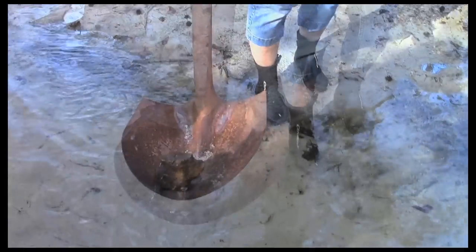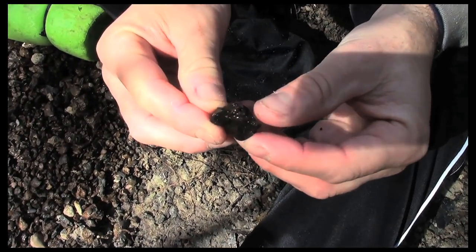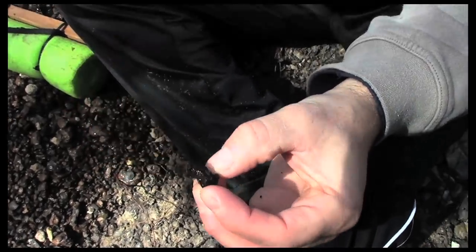Larry, can you identify that? I would say that that would belong most likely to a dolphin, maybe small whale, but probably something dolphin porpoise. I just found a fragment of what might be a horse tooth, but I'm really not sure. Might have to get some backup on that.